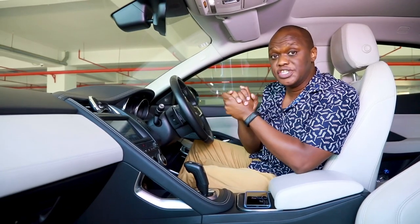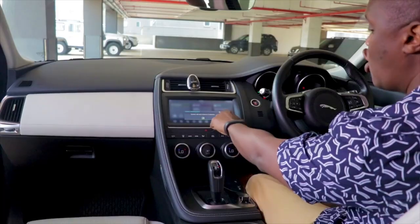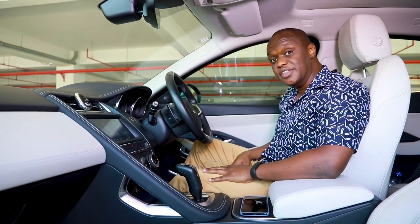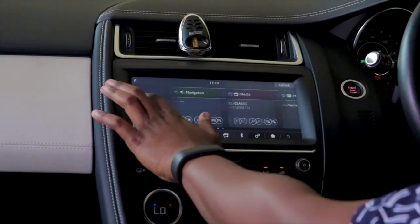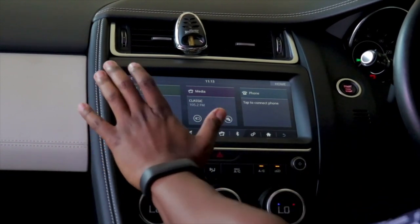When it comes to technology, the Jaguar E-Pace has not been left behind. It has loads of technology all over the place, starting of course now with this fantastic InControl Touch Pro system. It's a 10-inch display that sits flush within the dashboard, so it's not one of these systems where the screen is all over the place. It's a beautiful system, very clear, very responsive. And let me just go through it now step by step. So we are going to start on the left over here.